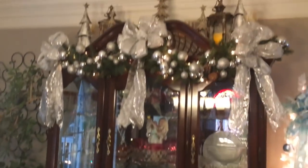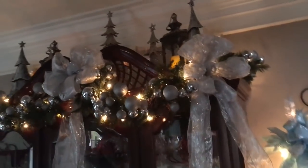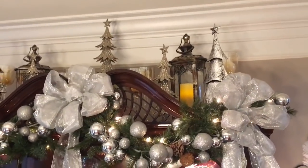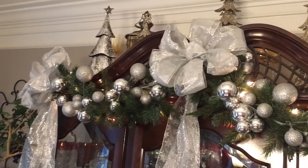Chris came in and helped me do the top of the hutch. Let me turn out this light. I'll take some still pictures of it at night. You can see the lights up there, the second set of lights that works. Can't believe I did that, but hey, I'm tired. And then added all of the silver Christmas trees up there, and that's all I'll do up there. The 3 big fat silver bows. I had to vacuum because they had glitter. It looked like Glitter City in here. So I vacuumed.